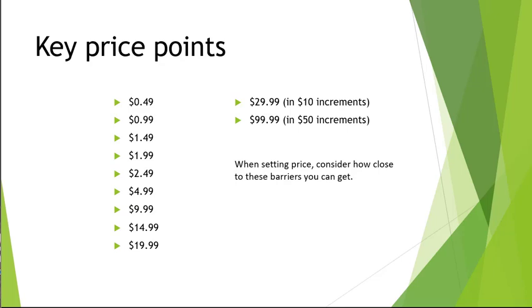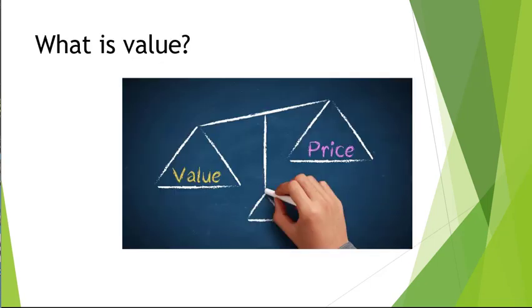Now, that's not to say that everyone has a bad memory, but by and large, most customers will perceive these as price barriers, that if we are going to increase the price from $4.99 to $9.99, that is a big jump. But why not go to $6.99 or $8.99 before we hit the barrier at $9.99? So think about the price point and try to get as close to these barriers as you can as you increase the price of some of your products. So that was the cost side and really the consideration of how we calculate price.